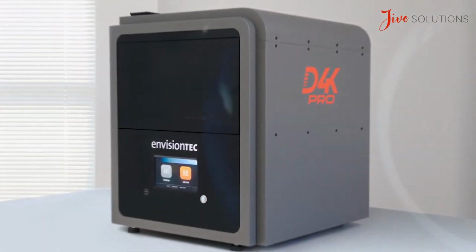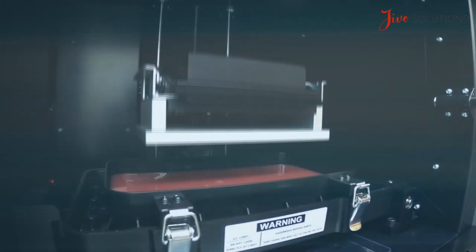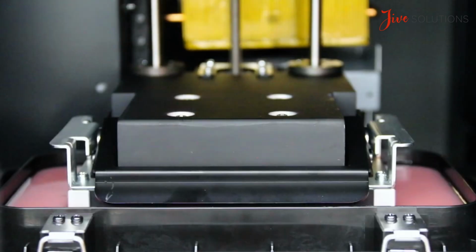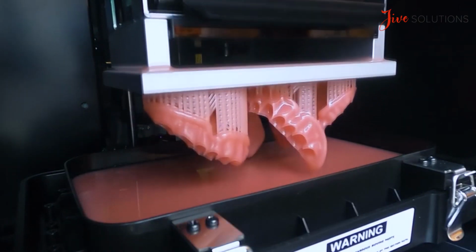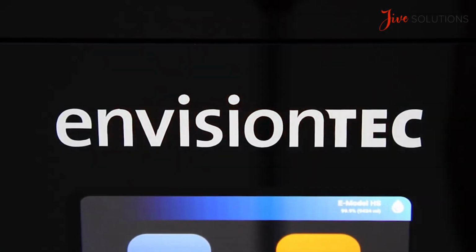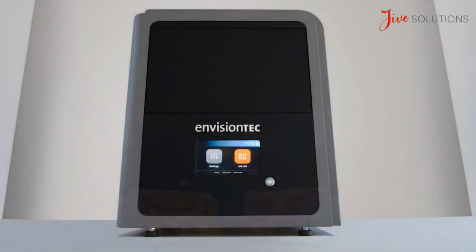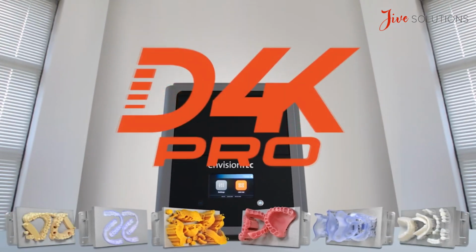The D4K PRO's custom UV LED power source delivers twice the energy density compared to most other desktop 3D printers. Another revolutionary innovation from the leader in dental 3D printing. The D4K PRO.